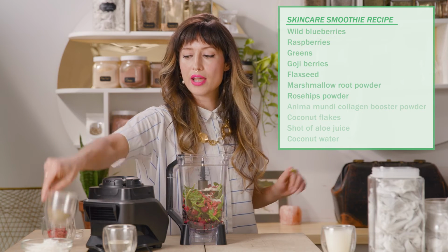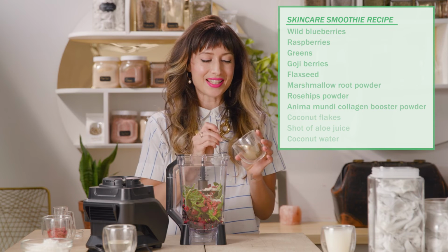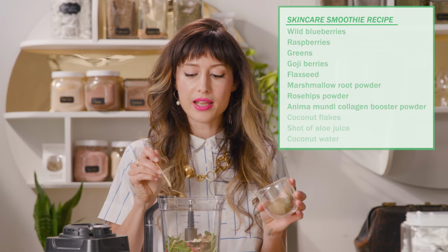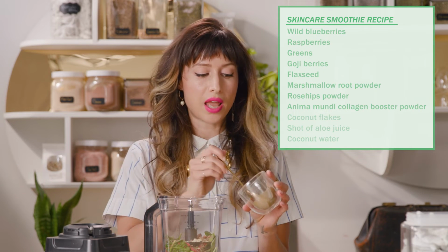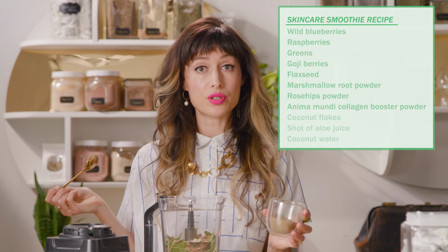Next up, we have a plant-based collagen powder. So what does that mean? That means that this is a powder of herbs that are high in the building blocks of collagen. So we have lots of minerals and vitamin C, and it's totally plant-based, so your body can build its own collagen.